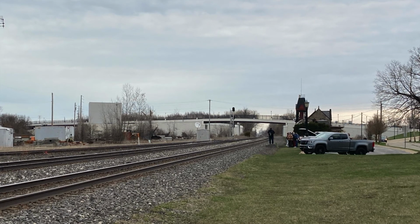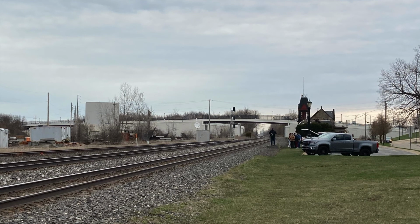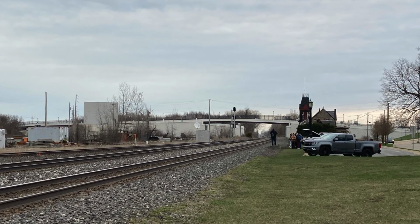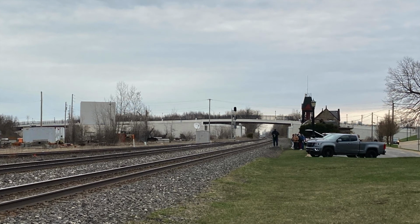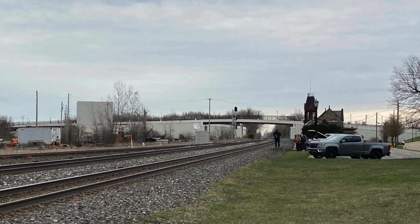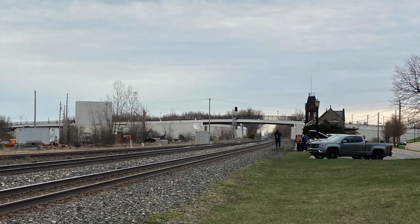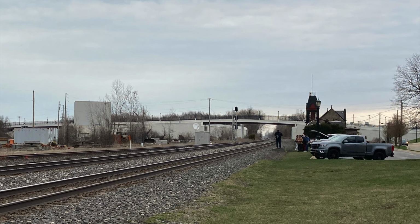Today's date is April 2nd, 2021, and we are in Berea, Ohio near the famed Berea Depot restaurant, which is next to the CSX Williard subdivision and the Norfolk Southern Chicago line. We decided to revisit this location because it was so successful last time we went, so let's get right into it because there's a lot we need to cover.